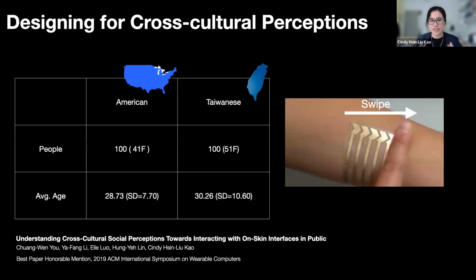And so beyond the important issue of skin tone, there's also this question around social and cultural norms, right? So we know that people in different cultures can have vastly different perceptions towards something worn on the skin. Some can be very positive, some can be super negative. And so we wanted to understand this. So in this effort, we ran a large-scale study in the US and also in Taiwan, which we use as a representative East Asian country to understand people's perceptions. And so we had people respond to a survey on a skin touch sensor that they could swipe on, as we can see here in this image.